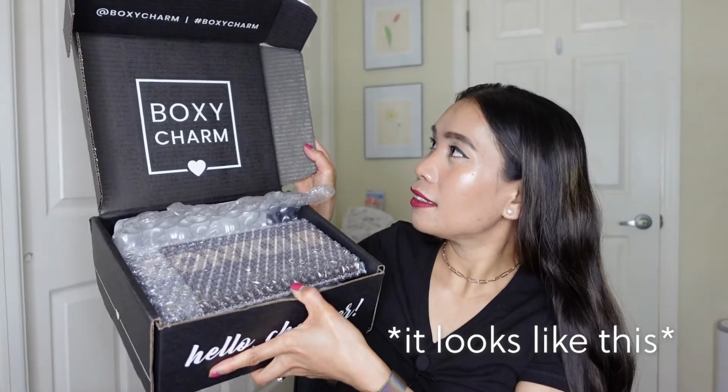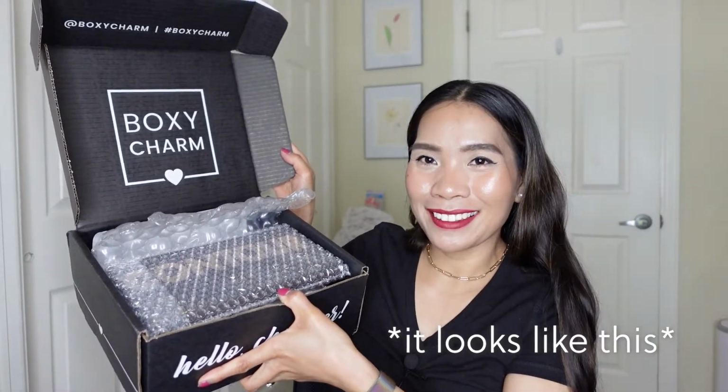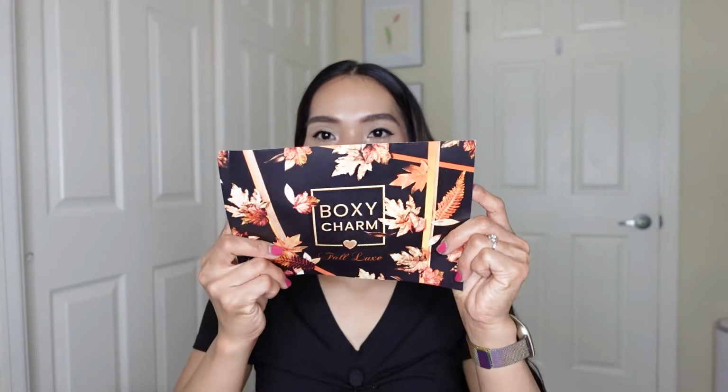It's a very heavy box. It is heavy. I don't know what's inside, but very heavy box. Super heavy. When you open it, it looks like that inside. Ooh, I'm excited. And first, oh, this is fall. Boxycharm Fall Luxy. Super cute paperwork. Again, at the back, they put everything what's inside the box.